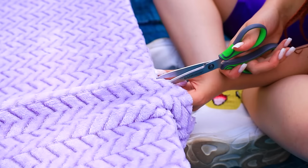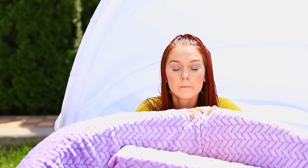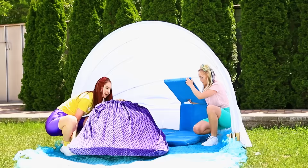Trim the blanket and fold the loose edges! It looks very classy! And Alice doesn't need threads! Ties will solve all the problems! Upholstered furniture is ready! So comfy! We made it, Alice!